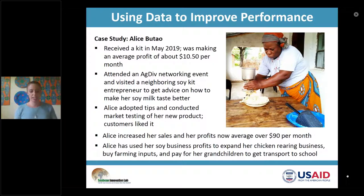So it's just one very striking example of how this support using peer mentoring and networking can work. I want to give you the story of Alice Buteo. So Alice received a soy kit from us in May 2019. And for the first few months that she was running her soy kit business, she made an average profit of about $10.50 a month, which isn't too bad, but we knew it was nowhere near the level of what an entrepreneur could be making. So Alice was part of a group of women who we included in a refresher training and networking event where we brought in entrepreneurs who were new or who weren't performing as well. And we let them meet with some of the entrepreneurs who had the highest profits.